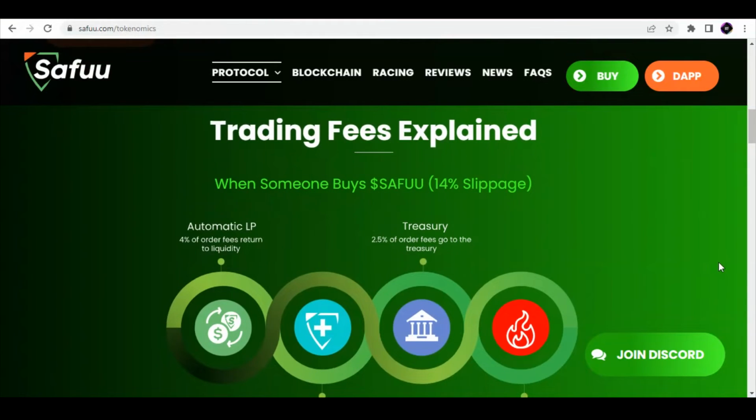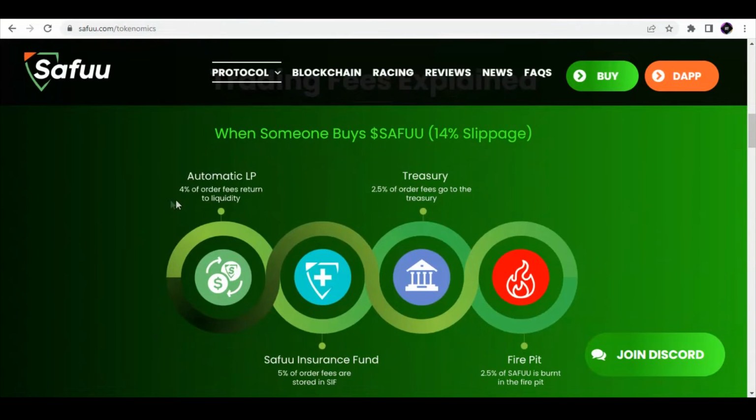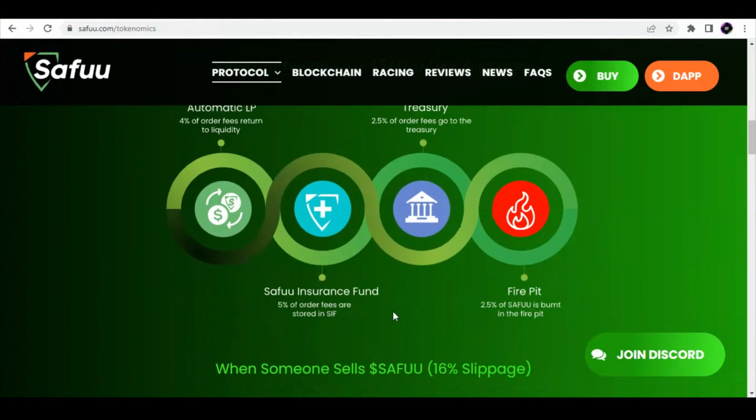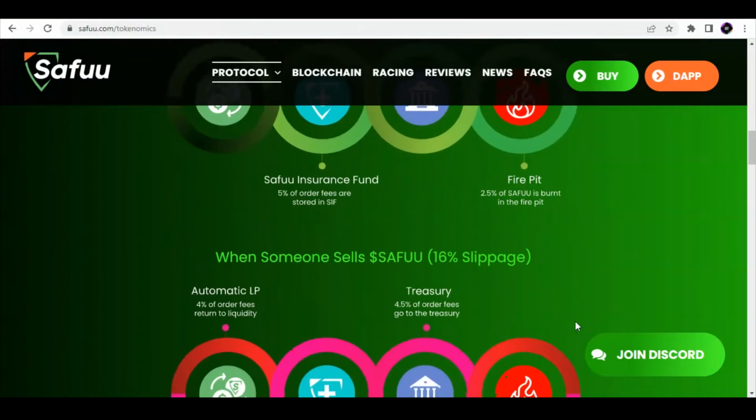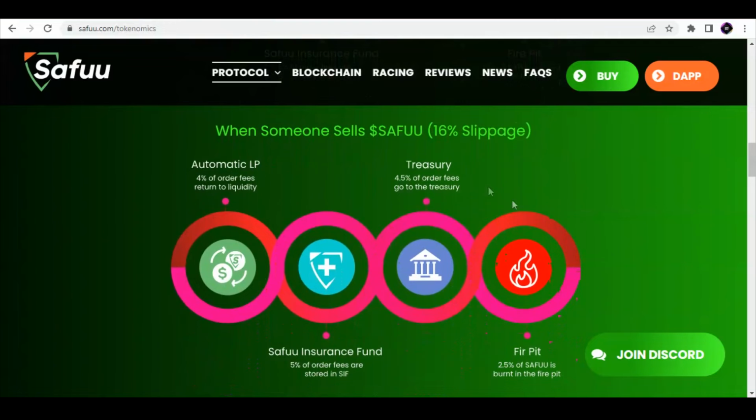So when someone buys Safuu at a 14% slippage, okay, the automatic liquidity pool, 4% of order fees return to liquidity. Now, the Safuu Insurance Fund is going to get 5% of the order fees. 2.5% of order fees go to the treasury, and 2.5% of Safuu is burned in the fire pit. Now, when someone sells Safuu at a 16% slippage, 4% of the fees are returned to liquidity, 5% of order fees are going to the SIF, 4.5% of those order fees go to the treasury, and 2.5% of Safuu is burned in the fire pit.